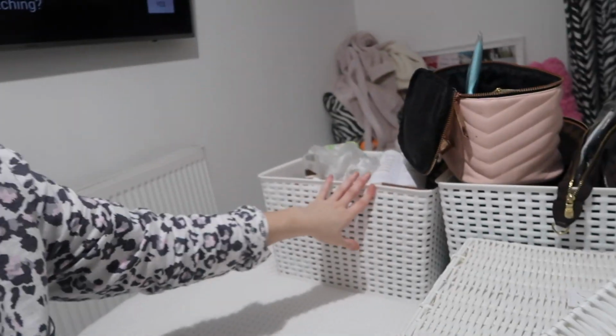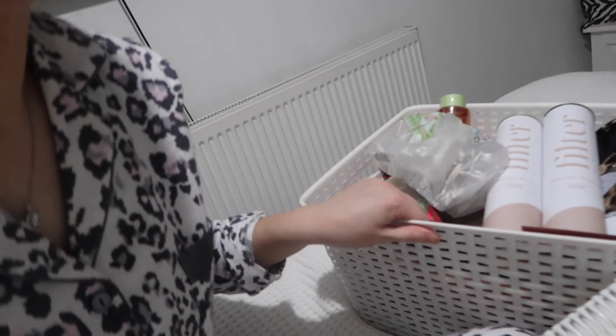So now I've just got to sort out these boxes that were normally under my dressing table. But now that I've got these spare from the bathroom, I think they just look a bit more tidy. So I'm going to see if I can fit quite a bit in there and then just have one basket underneath. But there's just so much stuff in here. I'm actually going to do a video on this test today. I think I'm going to film that this evening because I really need to fake tan. So that will be coming next week to the channel.